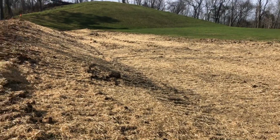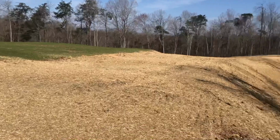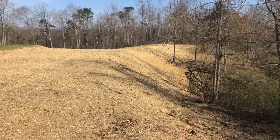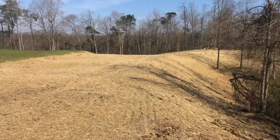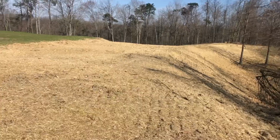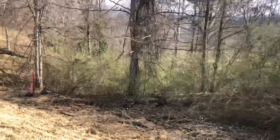Well, here we are, finished product. That green area there is what we reclaimed last fall. It come up great. Got everything walked in, everything's tightened up good. Look how much your autumn olives have greened up in the last week.